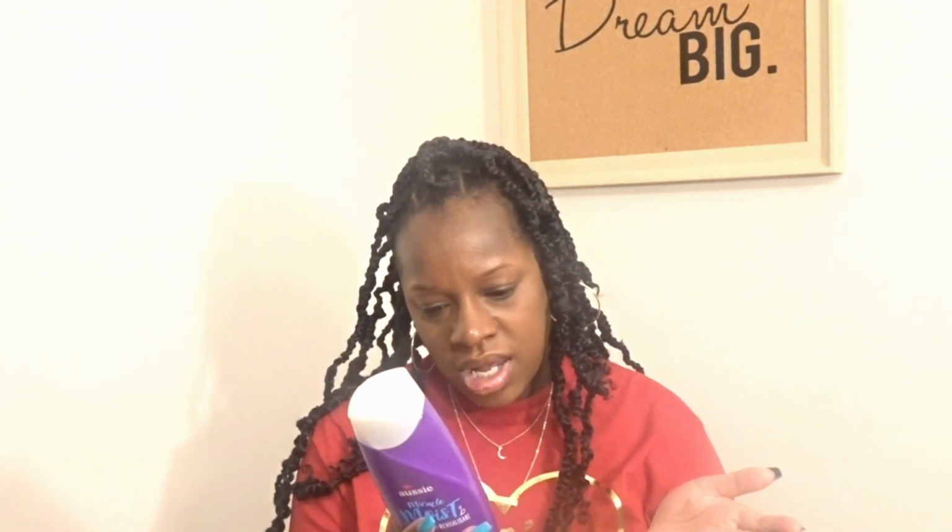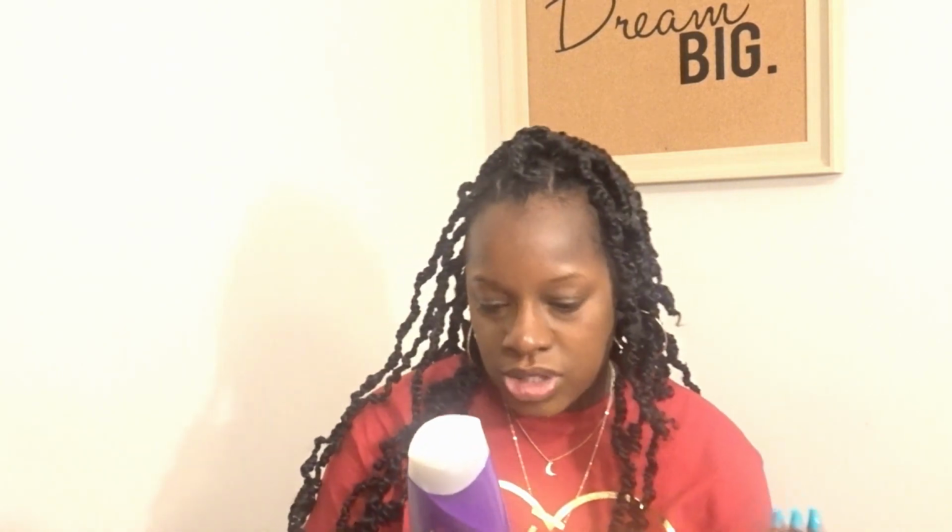I think sometimes it can be one of those products that people are on the fence about because I'm pretty sure it's not sulfate free. It says paraben free, but most of the products where we're talking about how they're color safe and just healthier, safer for your hair, this isn't one of those conditioners. Like I said, it's paraben free, but that's it.